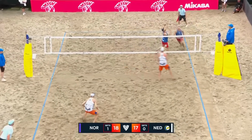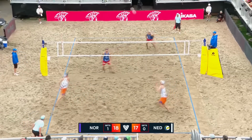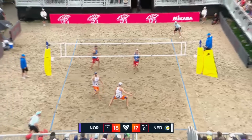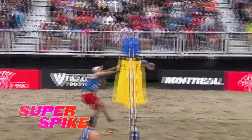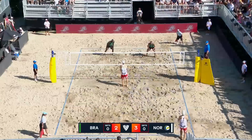Watch his position here. Little out of system for Norway. Oh, he's held it nicely. Good dig in the pocket. Musin bumps it. Very close to Moll. Too close to Moll. And Sorum does the rest. You see a blocker hand set his own soft block and then Christian Sorum. That's just team chemistry 101. Christian back to serve here.